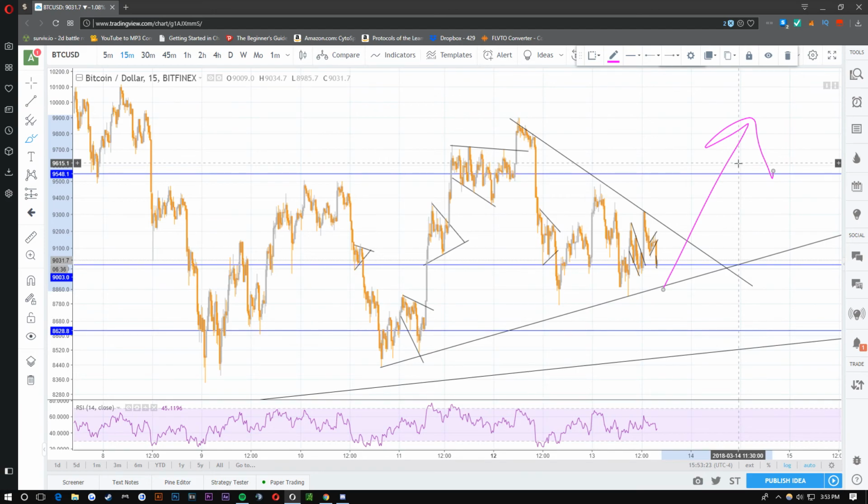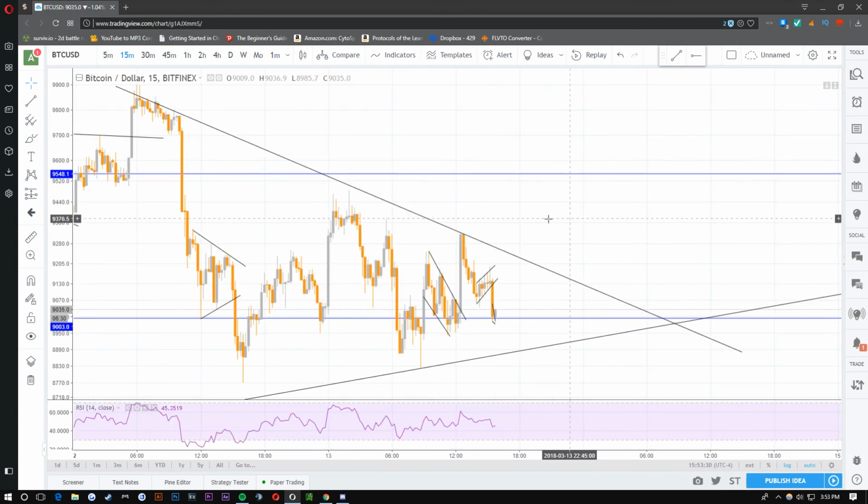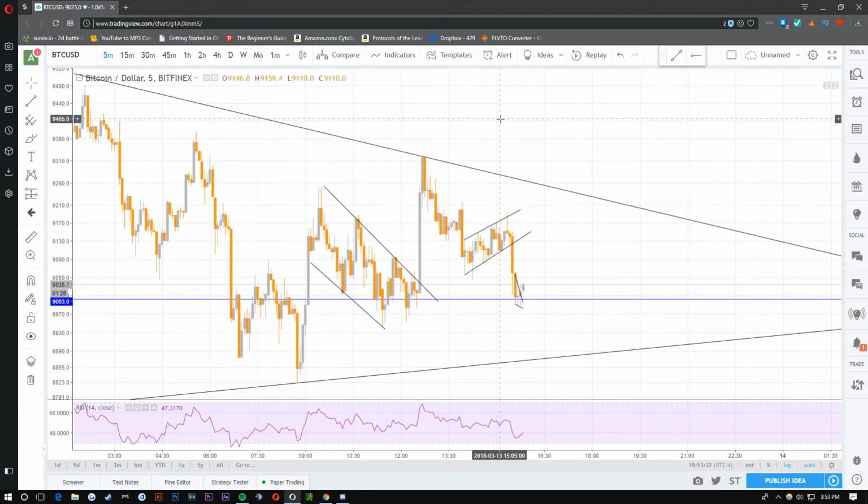I am kind of, what's the word? Biased, because I want altcoins to do well, because that's where the easy money is. So take my bullish sentiment with a grain of salt, and I'm sure we'll be fine, hopefully.